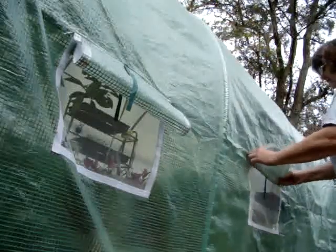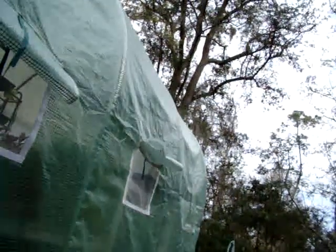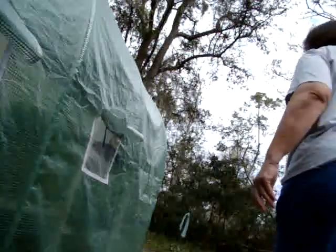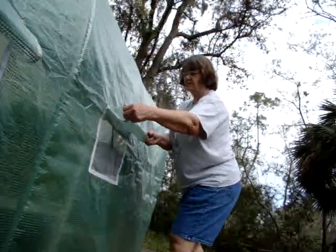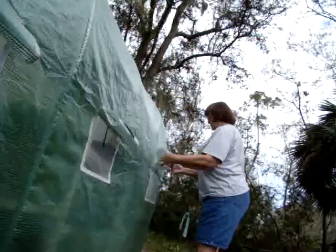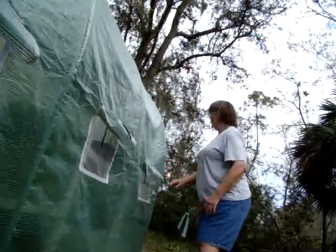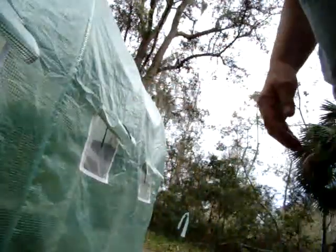So, you just go down. I've got like 6 of them, 3 on each side. And just go down, open them up. Make sure these little holes here are open in case it is wet in there. And then you can do that. There you go. Now I've got to go do the back sides.